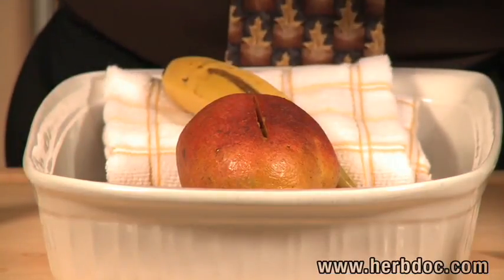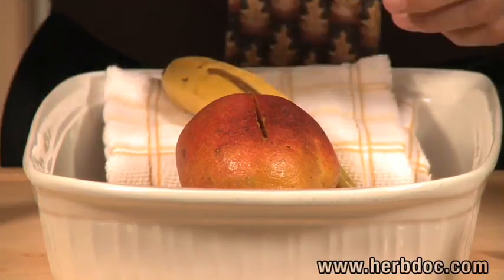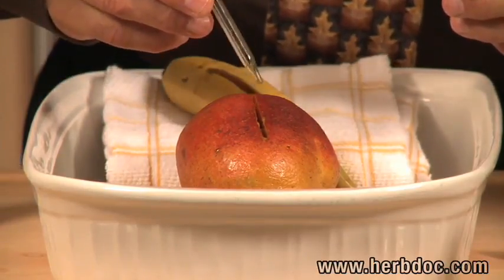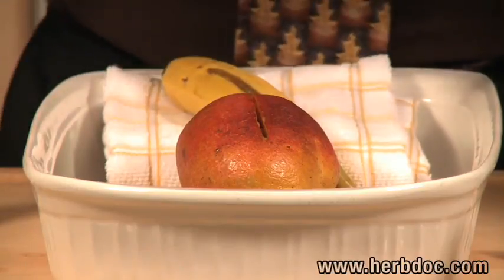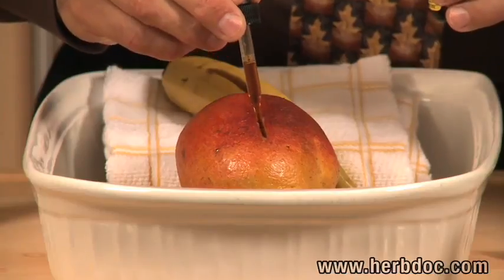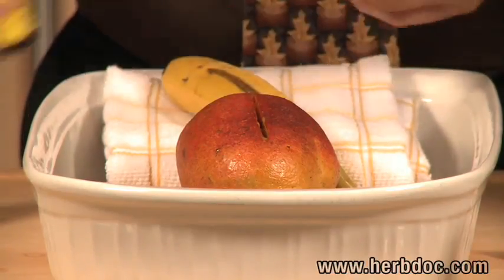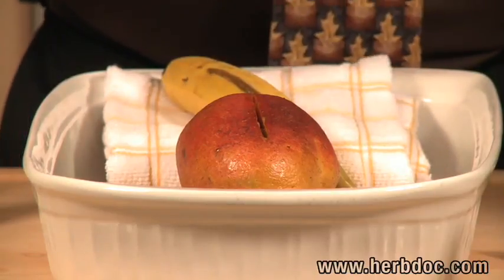So now we're ready to start taping it back together. And what I like to do is put a little more glue in there, unless you feel like you have plenty of it. But don't get it everywhere now, because now we want to tape. But put some glue in there. Okay, this is my anti-infection glue. Remember, the tree resins are like glue.